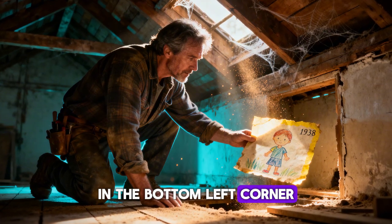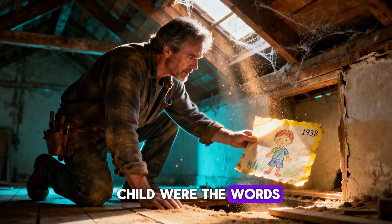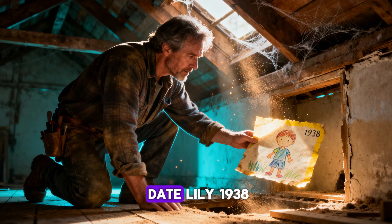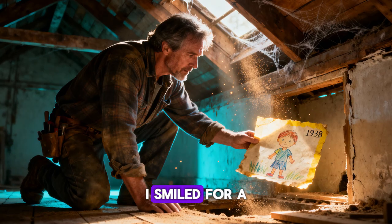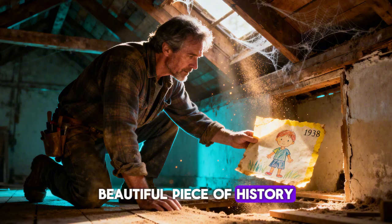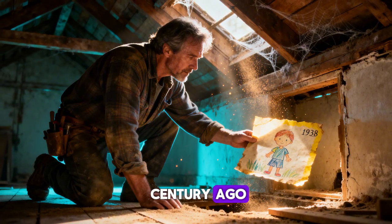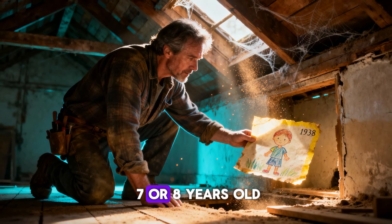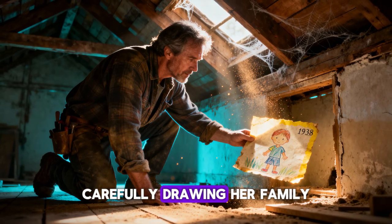In the bottom left corner, in the shaky, earnest print of a young child, were the words, "Our happy family," and below that a name and a date. Lily, 1938. I smiled. For a moment it was just a charming, beautiful piece of history. A little time capsule left by a girl named Lily almost a century ago. What were the odds? I imagined her, maybe 7 or 8 years old, sitting on the floor of this very attic, carefully drawing her family.